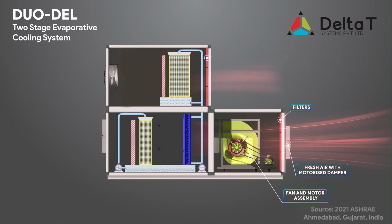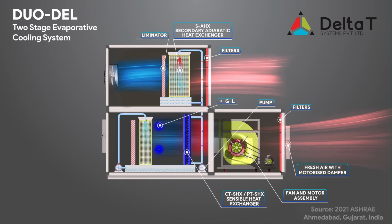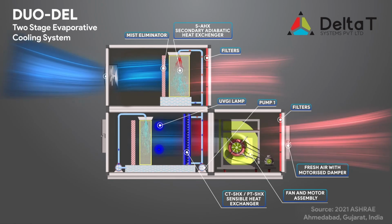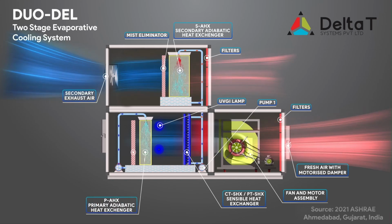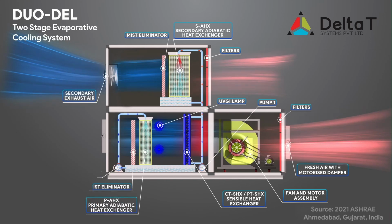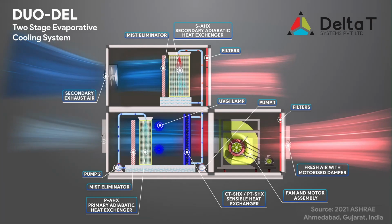In the first stage, or the indirect stage, the air is pre-cooled sensibly through our coil-based heat exchanger. The heat is absorbed by water in the coil, which is in turn adiabatically cooled in the secondary section. During the second stage, or the direct stage, the pre-cooled air is then passed through the primary adiabatic heat exchanger, thus reducing the temperature further.